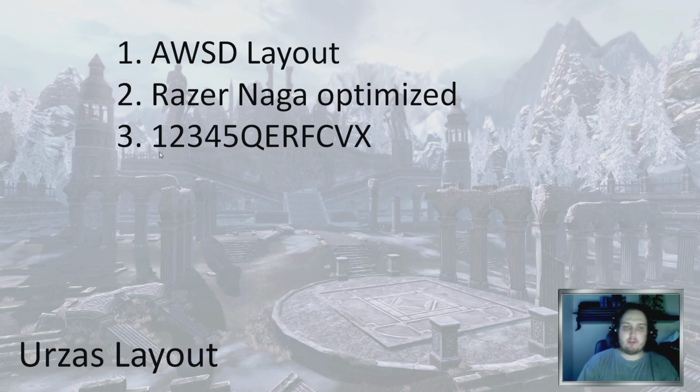We have 1, 2, 3, 4, 5. Because you don't see it in the video, you have to look at your keyboard yourself. If you have your hand on AWSD, 1 to 5 is really easy to access. It's just click, click, click, click. And then we have Q, E, R, F, C, V, and X. And this is, you see again, really close to the movement keys. So if you want to press a skill with these key bindings, you don't need to move your fingers away. It's just like clicking left or right from the movement keys.